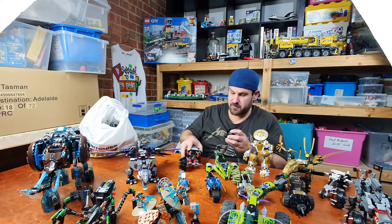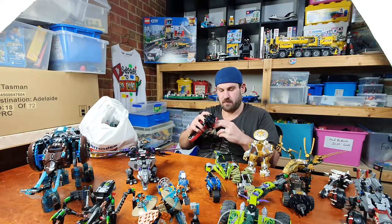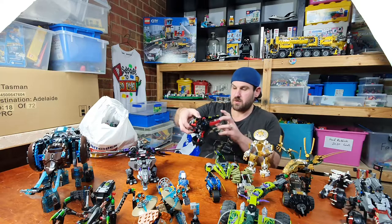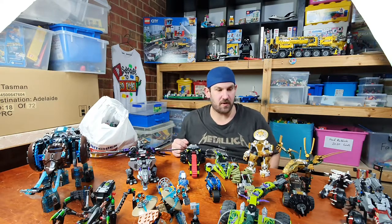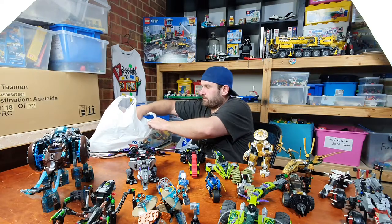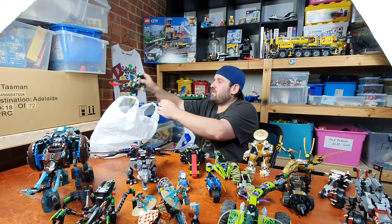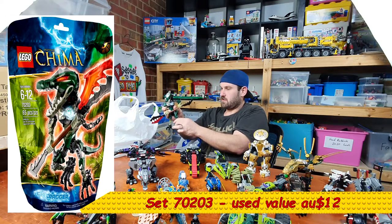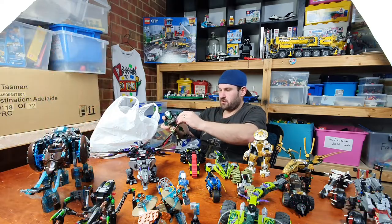So that is bag two completed. Not even sure which way that goes. So that's bag two completed. And now bag three. We have a Lego Bionicle. Alligator, crocodile dude.